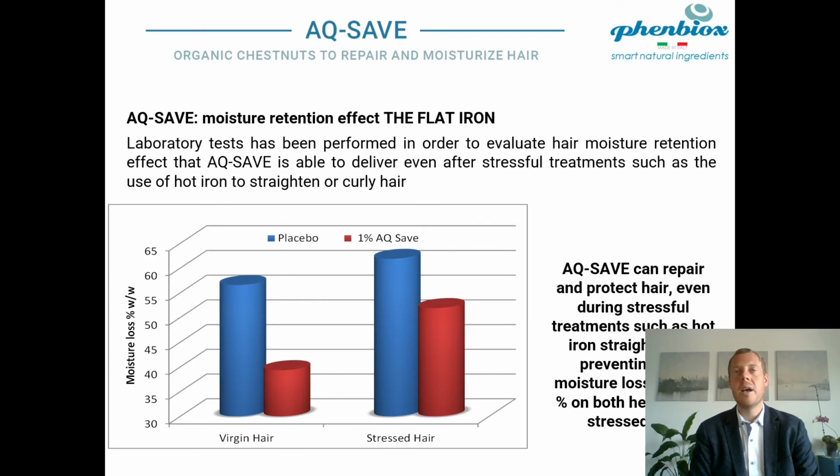Yes, I know. Things are currently getting more and more extreme, so 50 degrees Celsius might not be enough. BeNeLux therefore tested if AccuSafe is also able to improve the moisture retention after a very hot and stressful treatment, like a hot iron to straighten or curl the hair. Even after these very harsh conditions, AccuSafe is able to prevent up to 30% moisture loss compared to the placebo.